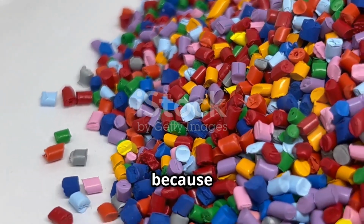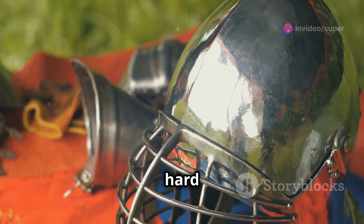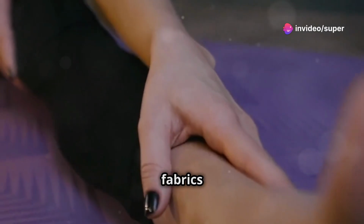Polymers are everywhere because they can be engineered to have a vast range of properties. They can be hard and durable, like the plastics in helmets, or stretchy and flexible, like the fabrics in yoga pants.